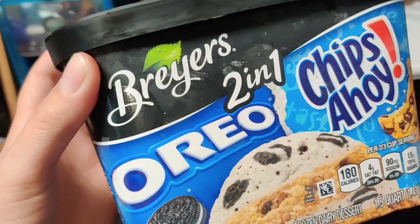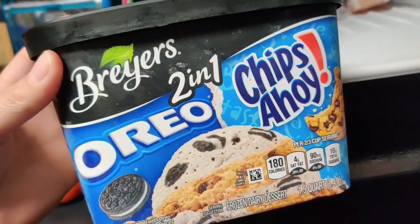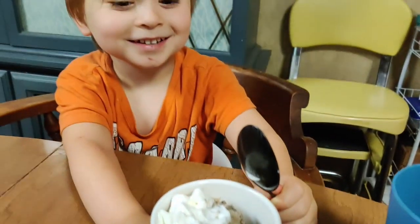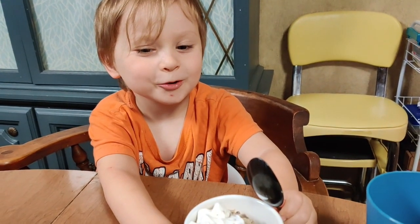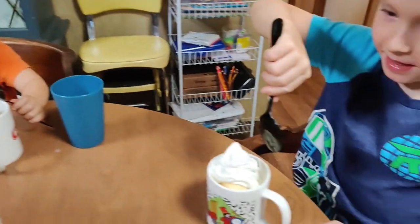And for dessert, the boys had some of this 2-in-1 Oreo and Chips Ahoy ice cream. Yeah, that's good. All kinds of ice creams in it. You excited? Yeah, this is going to be the best.